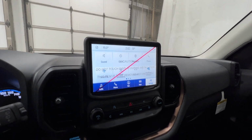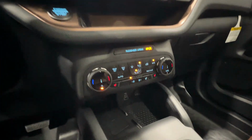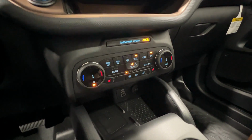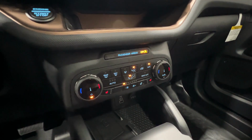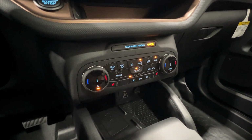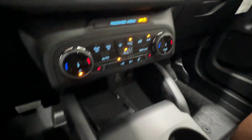We can certainly talk about that for a long time, but we do have some more of that ebony color here on the trim. And moving down, we do have the climate control system, which is dual zone, and we do have an automatic function, so you can just set it to a temperature and it will automatically adjust for you. And we do again have heated seats as well as the heated steering wheel right there.